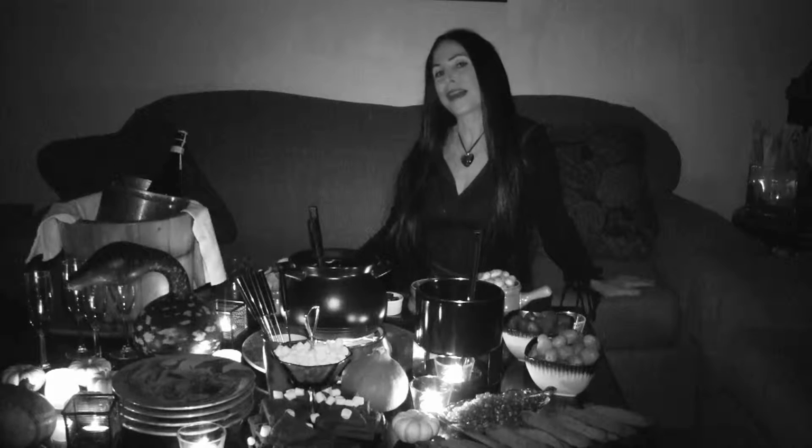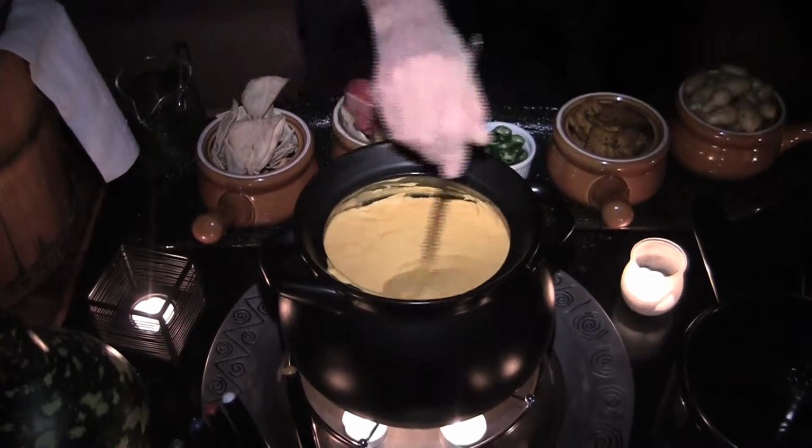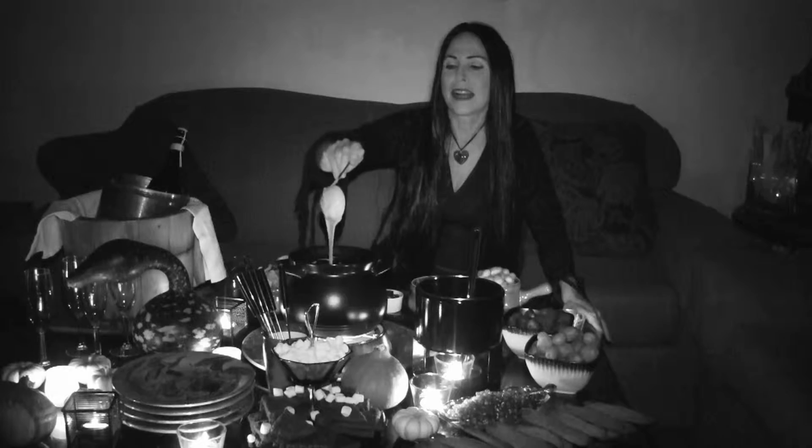Before the guests arrive, I'd like to show you some of the wonderful treats we have for them. There's a creamy cashew cheese fondue. It is so gooey good. And no cows have had to suffer to make this cashew cheese fondue. It's made from nuts.